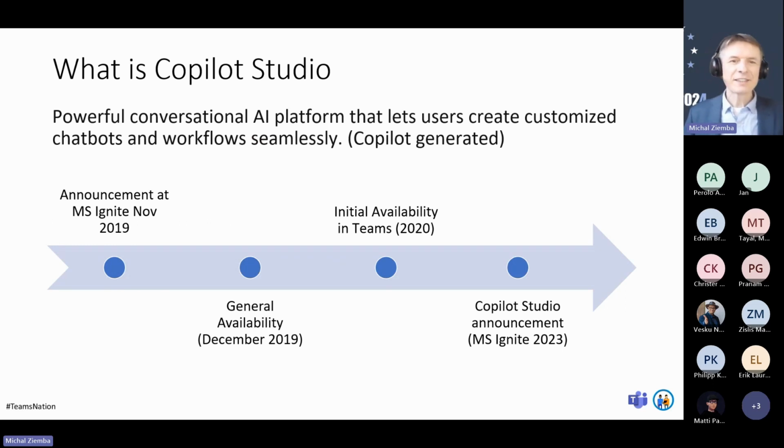So what is it exactly? It is a rebranded Power Virtual Agent, one of the members of the Power Platform family in the Microsoft ecosystem. It was first announced in 2019, and it became generally available in December 2019. In 2020, it was introduced into Teams. Since that time, I think it was not very popular until last year, when at Microsoft Ignite they announced that from now on, we have Copilot Studio, which is the very old fellow Power Virtual Agent with quite a new name, but not only the name has changed.